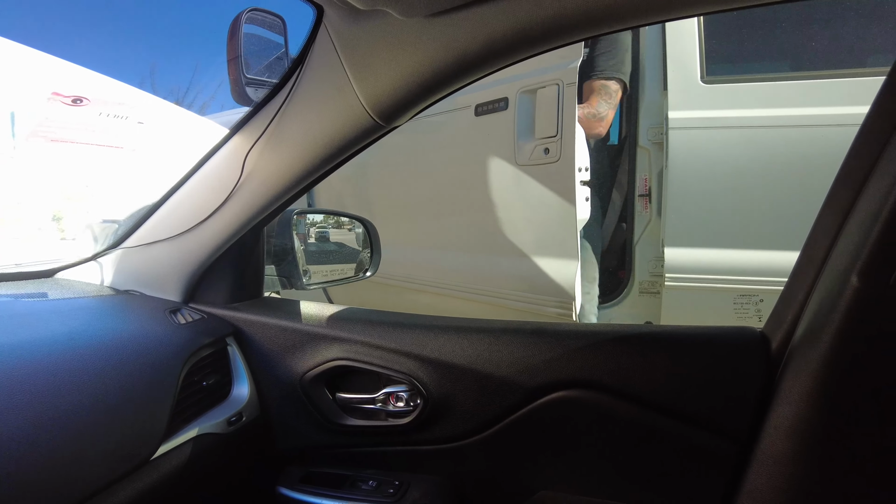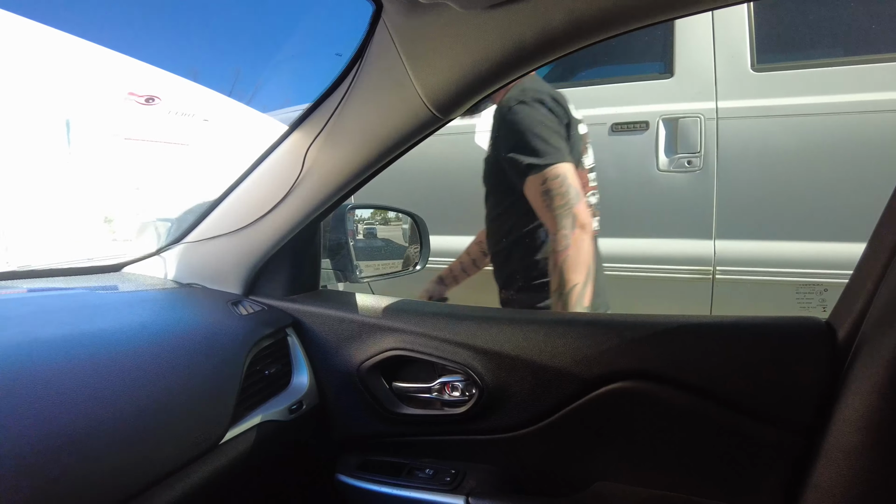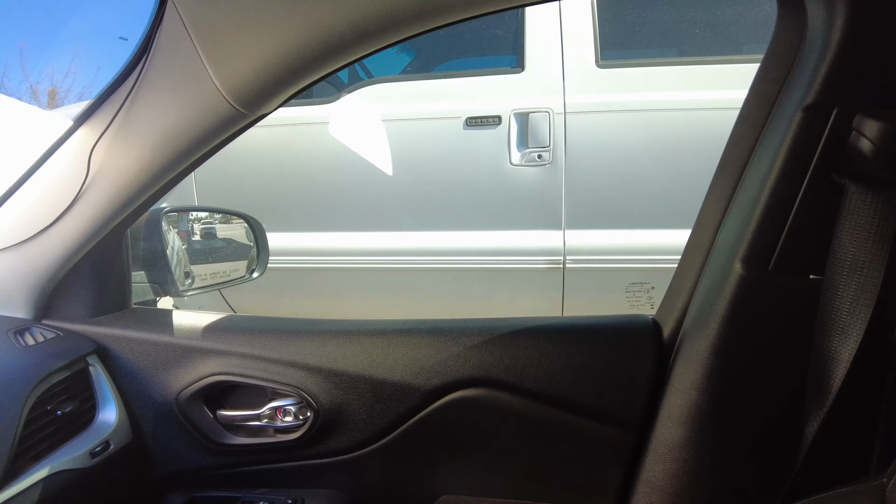Holy smokes. Look at this. This big old truck just pulled up. Looking out the door, I'm not even as high as the door handle of this truck. Holy smokes.